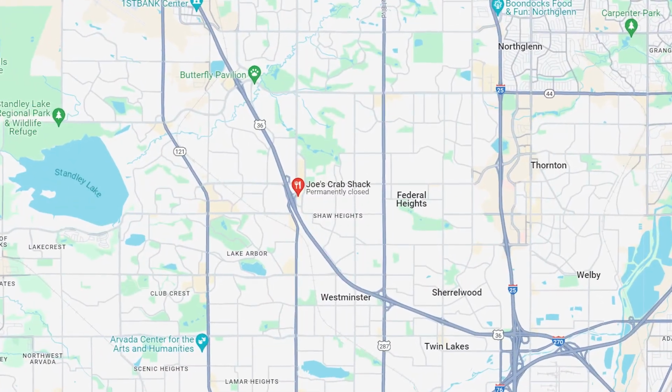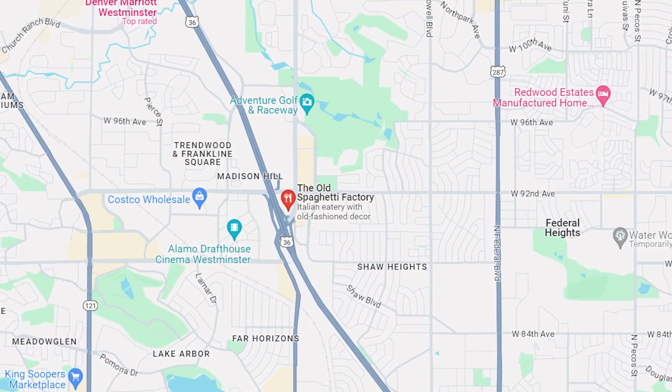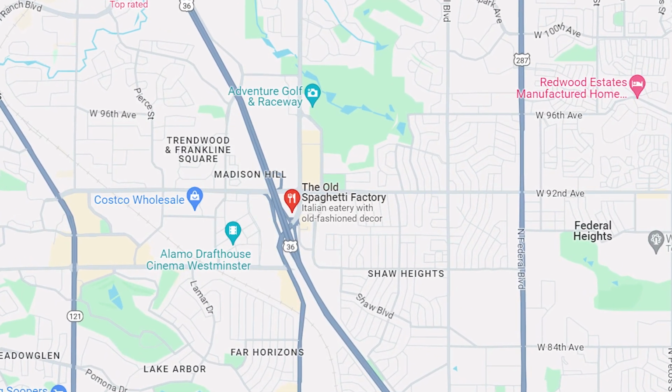Also up here near Westminster downtown, you got Joe's Crab Shack that's right over there. I'm not sure if it's a franchise within Colorado, or if it goes outside of Colorado. Also, you got the Spaghetti Factory. I know that one is nationwide, but a place that a lot of people love to go to get their spaghetti. Yeah, Joe's Crab Shack is awesome.